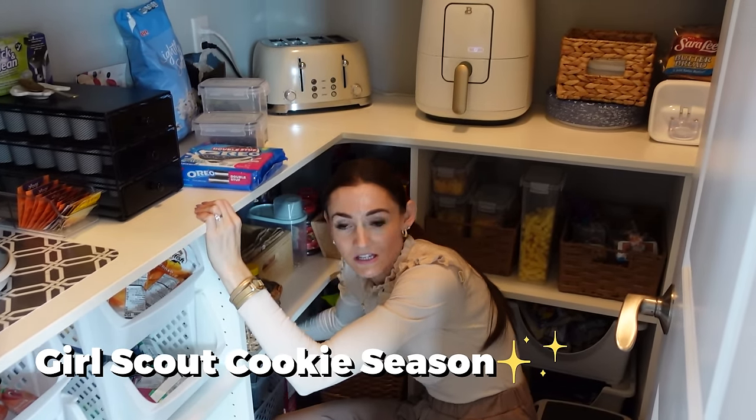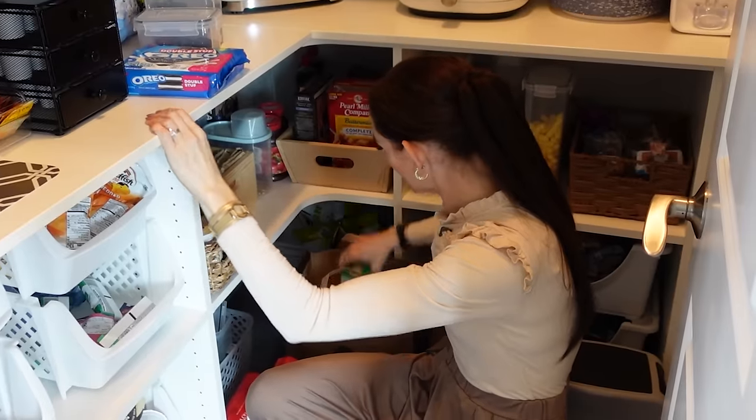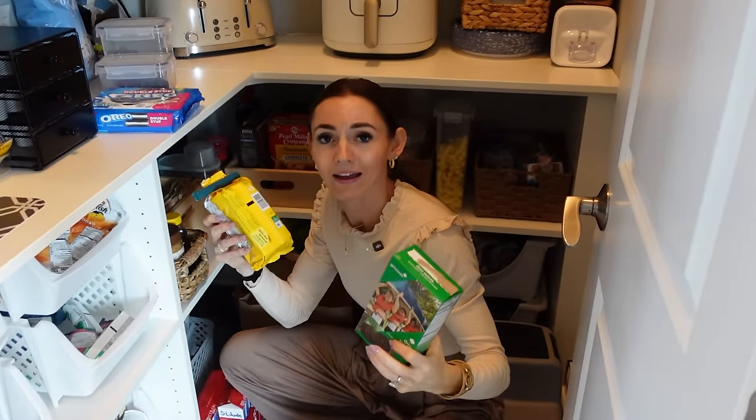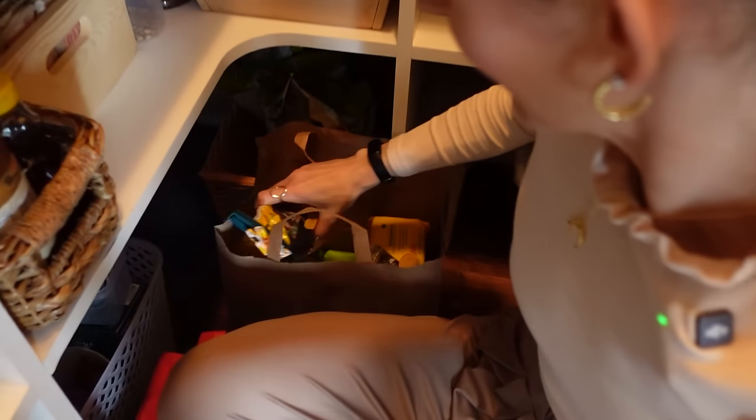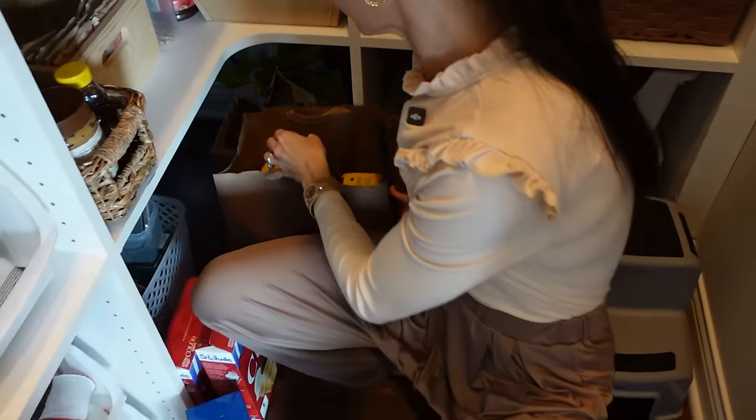And then, let me just tell you this. It's like Girl Scout season. I love a good Girl Scout, but man, they're relentless. Like, look at all these cookies in here. We do not need to buy any more cookies. I mean, I guess, unless, of course, it's a really cute Girl Scout.